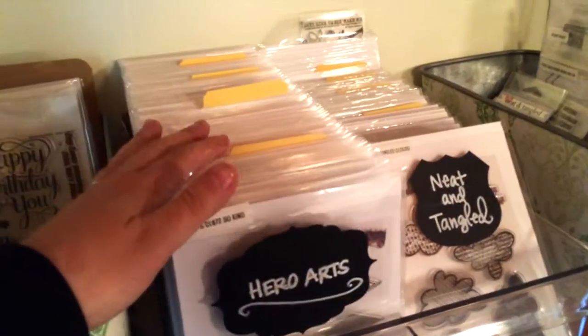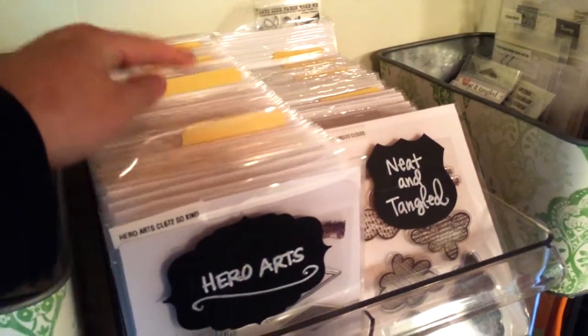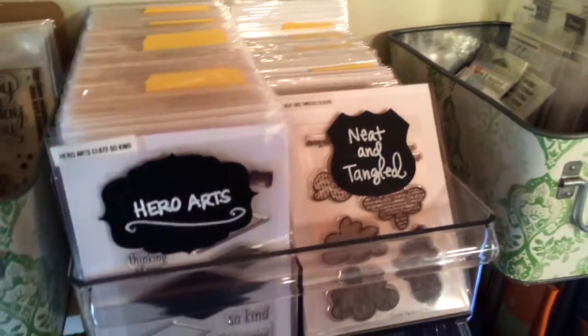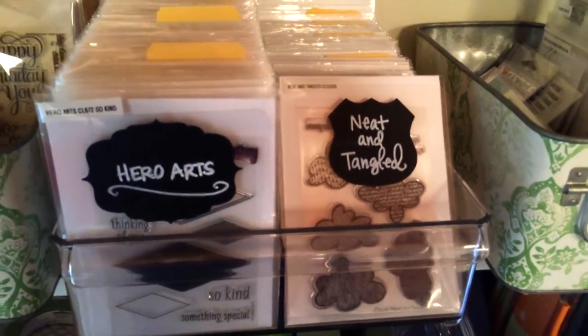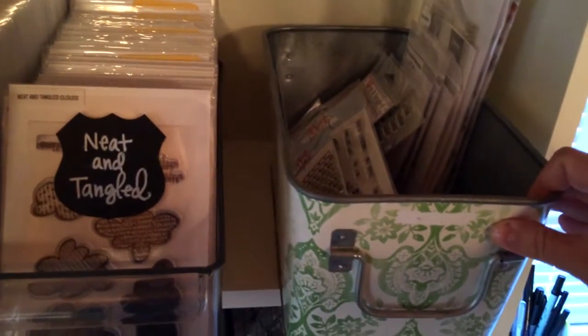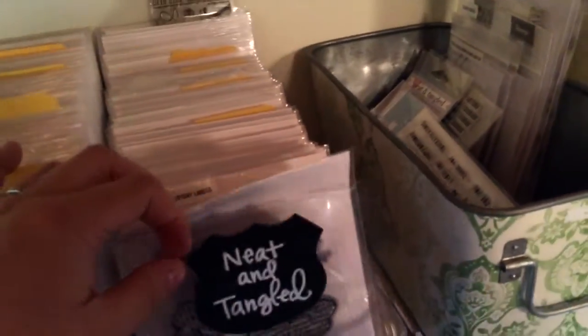And then this bin has all of my Hero Arts. They're divided by category, like sentiments and birthday and thank you. And then to the right are just some other companies I love. Neat and Tangled, Simon Stamps, Lawn Fawn, those are all in here. This basket just holds stamps that need to be put in those clear envelopes and then we put away.